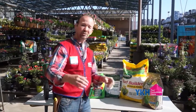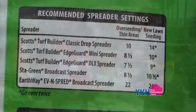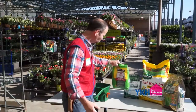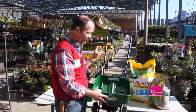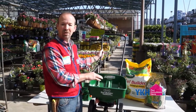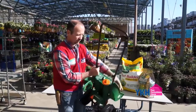Now, as you need a spreader, on the back of each one of your bags, when you look, it's going to tell you exactly how much grass and what the setting on your spreader needs to be. I like double duty tools. And the grass spreader can be just that. It can spread your grass seed, it can spread your fertilizer, and in the wintertime it can spread the salt on your driveway. But you can simply just turn it around.